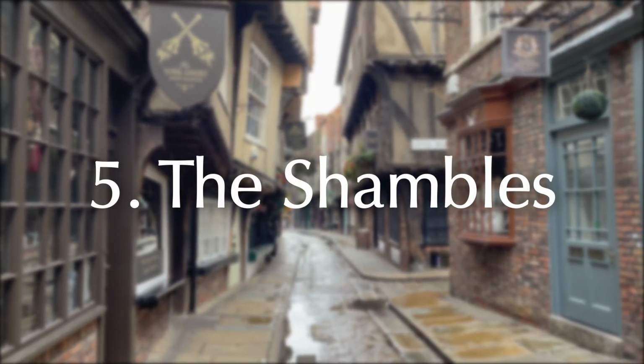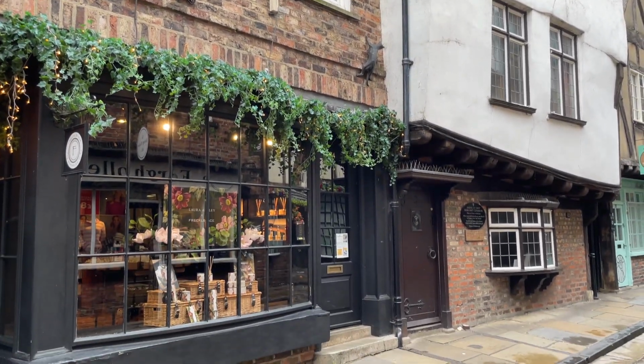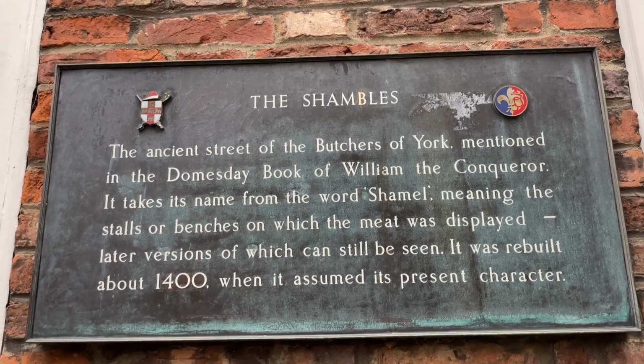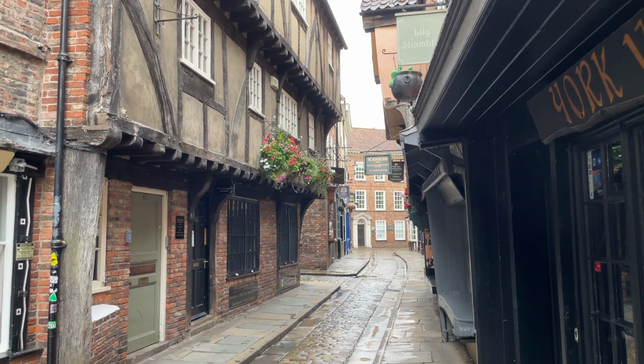Finally, if you're coming to York, then you really must head to the Shambles. This is the one street you'll undoubtedly already have heard of. It dates all the way back to the Domesday Book and was for a long time a street of butchers.